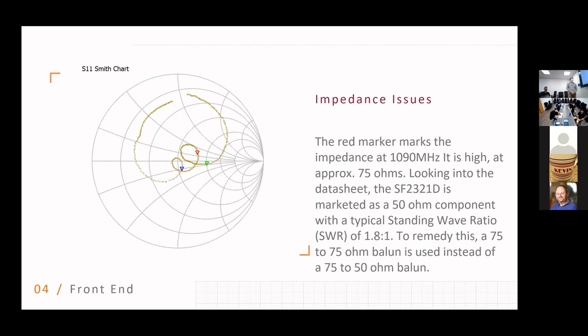So to remedy this and to minimize the loss because of this, we decided to use a 75 ohm to 75 ohm balun instead of the 75 to 50 ohm. So we'll still have a little bit of loss between the bandpass filter and the amplifier, but we won't have that loss between the balun and the bandpass filter.